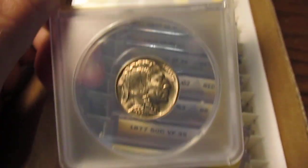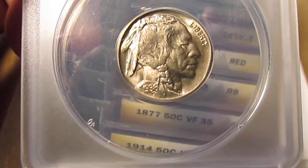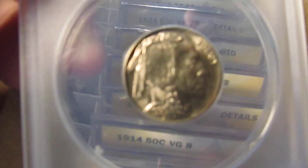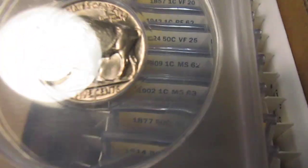Where I did get a little bit of a lift was a 1936D Buffalo nickel. I had it in a green label PCI slab, and it bumped up from MS64 to MS65. So nice little jump there in value, and it's a nice coin as well, very lustrous.